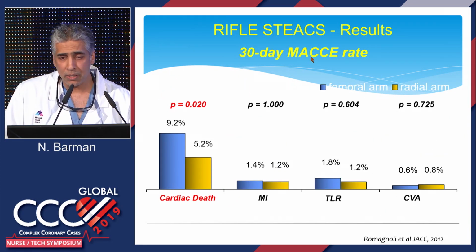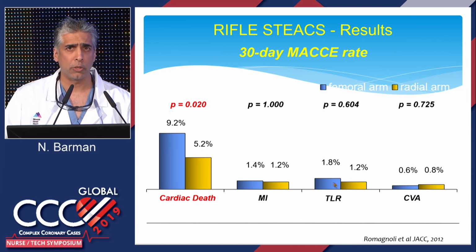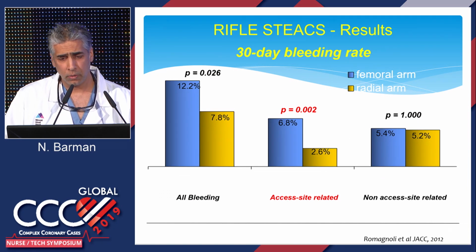When they looked at the MACE composite, so the components of the major adverse cardiac events, usually these things are driven by the softer endpoints, target lesion revascularization, things like this. But this outcome was driven almost entirely by cardiac death, a 4% absolute risk reduction. So this is hugely provocative. Again, the bleeding was all reduced in terms of access site bleeding, as we would expect between those two.